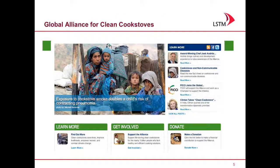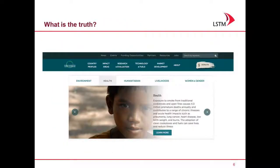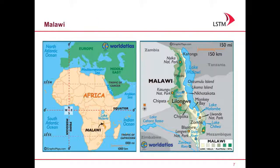In this context, in 2010, the Global Alliance for Clean Cookstoves was established. They've got a program whereby they wish to see 100 million households around the world adopt cleaner cookstoves and cleaner fuels. And on their website, they have this piece about health. And if you can't read it, it says at the bottom, the adoption of clean cookstoves and fuels can save lives and reduce illness. I'd like you to remember that as we go through.